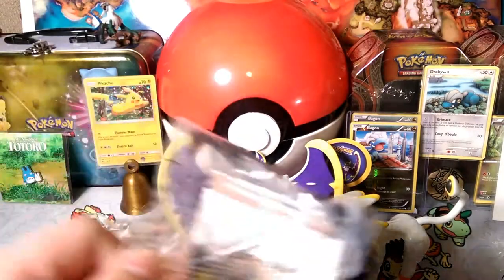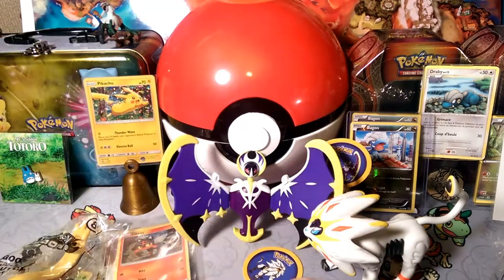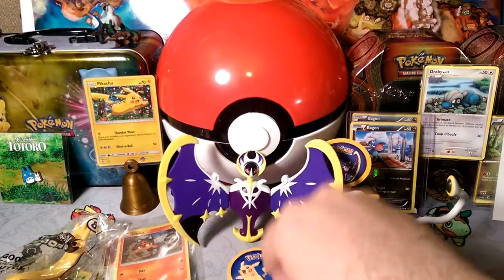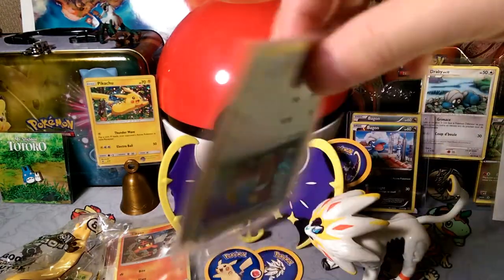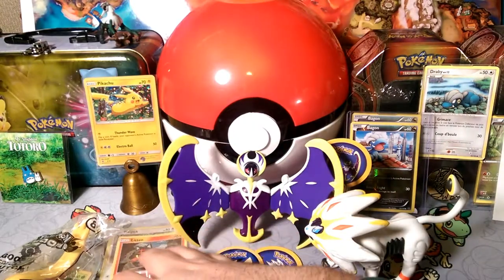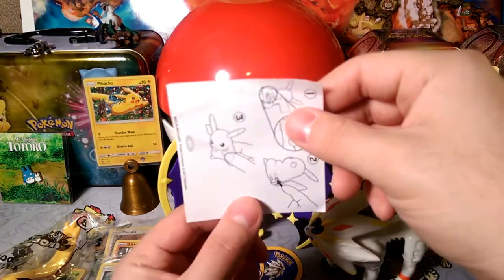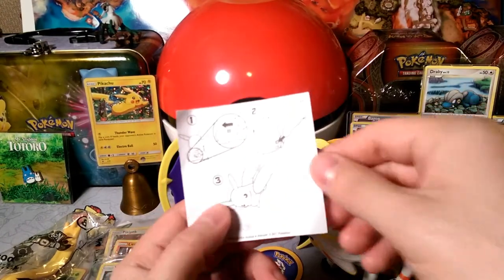Let's go with the mascot here, the Pikachu itself. Let's see what Pikachu does. Got the little Pikachu thingy there. And the card that Pikachu came with was a Yungoos. So we got Pikipek, Litten, Yungoos on cards. We got directions for Pikachu. Pikachu looks like he lights up as well. Oh, he shines a light.